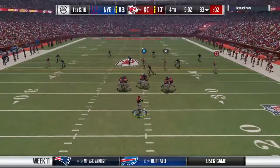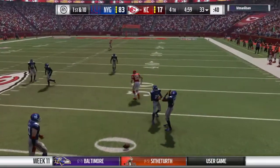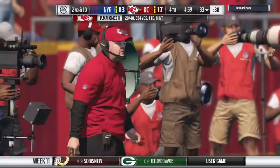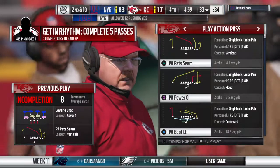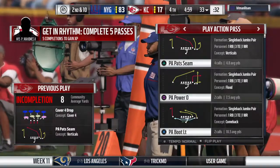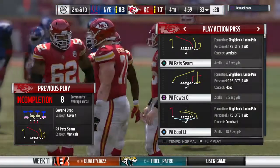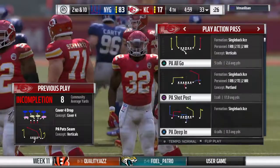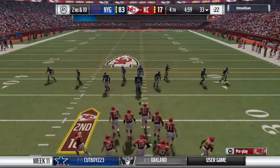Off the play fake, he'll look to throw. He's got time. And this one's incomplete. Gavin Escobar, his big tight end, was the intended receiver. And it's second down. Good job by the O-line. Quarterback had time to go through his checks. That's one you need to take advantage of. A perfect situation, and they're unable to take advantage of it. When you have that much time to scan the field, you have to find an open receiver.